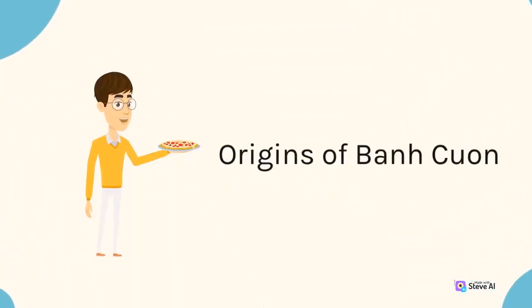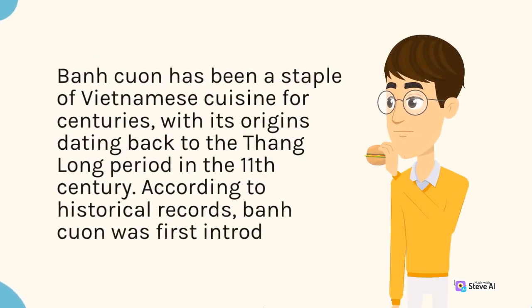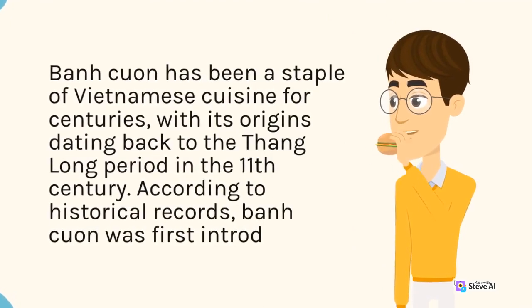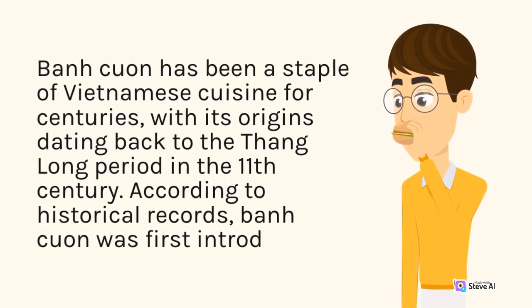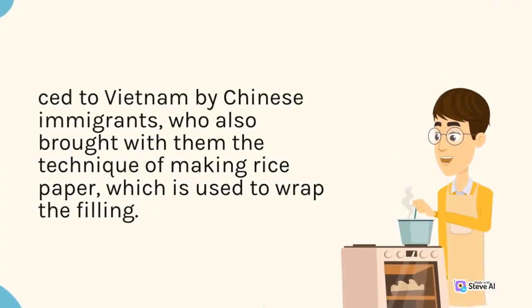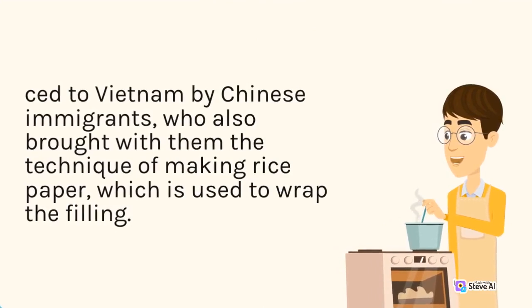Origins of bánh cuon. Bánh cuon has been a staple of Vietnamese cuisine for centuries, with its origins dating back to the Thang Long period in the 11th century. According to historical records, bánh cuon was first introduced to Vietnam by Chinese immigrants, who also brought with them the technique of making rice paper, which is used to wrap the filling.